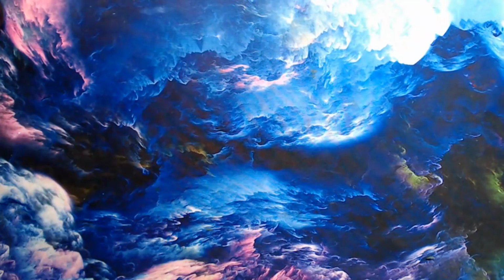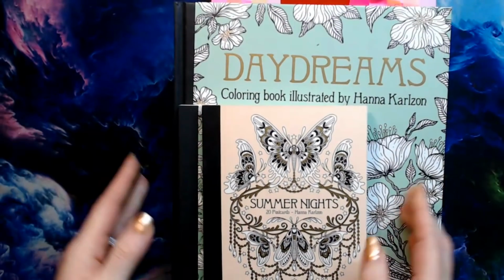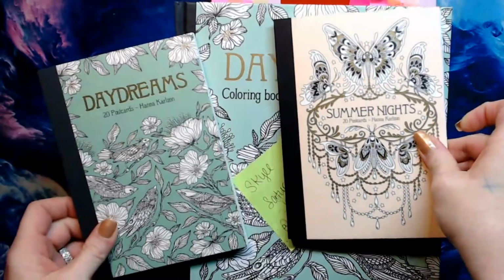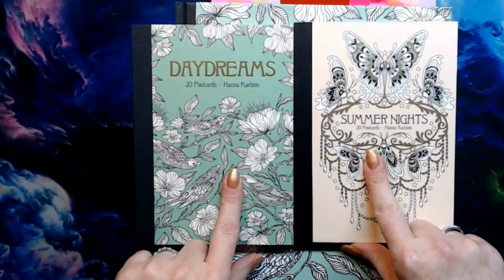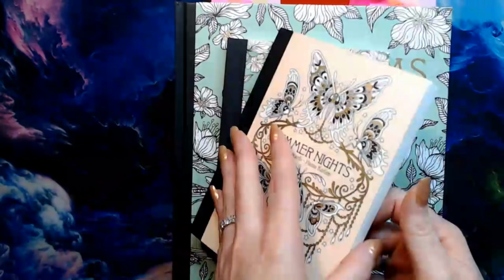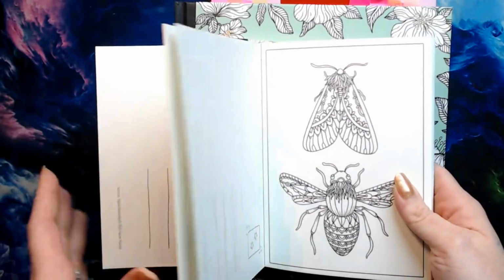After that, we're going to go on to the books that I'm doing my projects on, because, well, they're handy. I always have them near me so I can refer back to them. But it is these books, the lovely Hanna Karlzon. So I do have two of her postcard size books. I have Summer Nights and I have Daydreams. And this one was Happy Mail, and it's so cute. I love it. I can't wait to get in here and color in those.